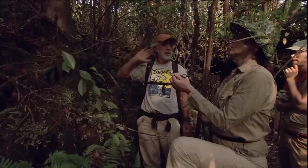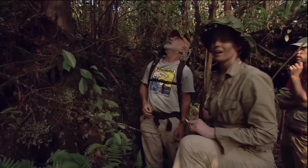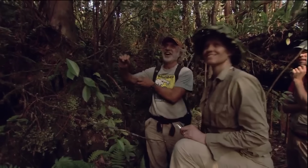This is a strawberry guava? Yes, it is. Well, you learn a lot in an afternoon, don't you?